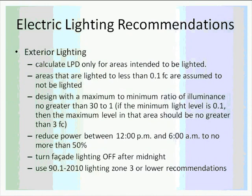Also, reduce the power after midnight, or when the building is closed, or an hour after, to about 6 a.m., to no more than 50% of the power. You know, at 3 o'clock in the morning, do we need all the parking lot lights on? Do we need all the pathway lighting on, or all of the facade lighting on? Let's turn those off, as we can see in the next bullet point.